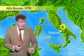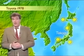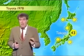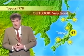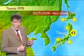Whereas in Japan, the sun was shining brightly, rising over the whole country. Toyota made not 6, not 14.9, but 43 cars per employee in 1978. The outlook was good. No, the outlook was very good. Japan was on its way to becoming the most successful automotive nation on Earth.